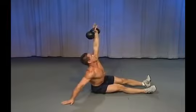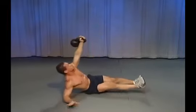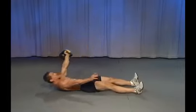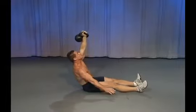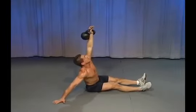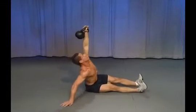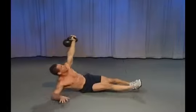You can use this offhand to slide down, or you can take the hand away, which makes it more challenging. Exhale up, inhale to top, exhale down, a couple more reps, two more.